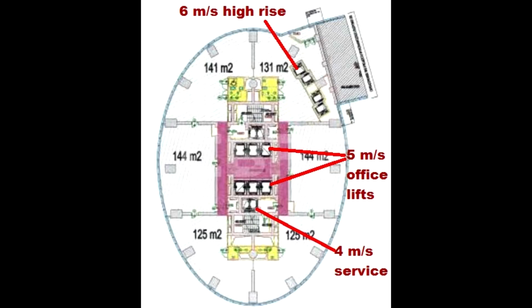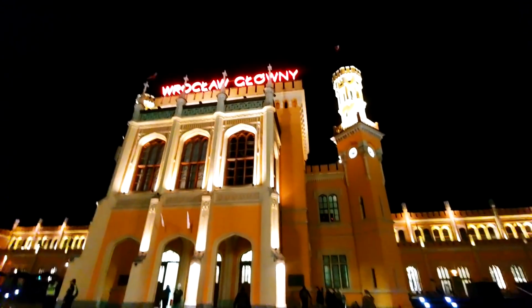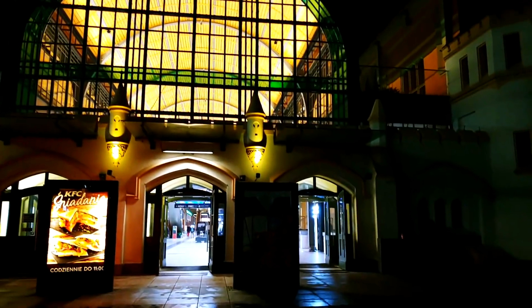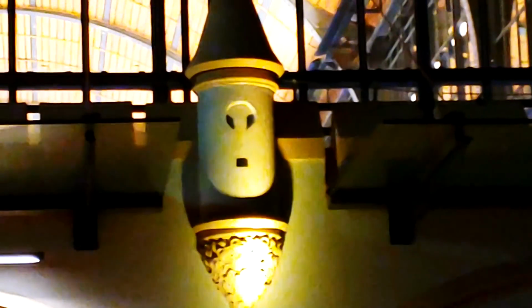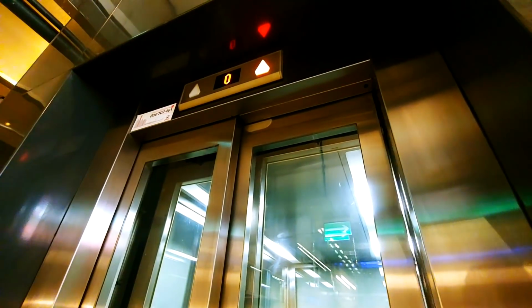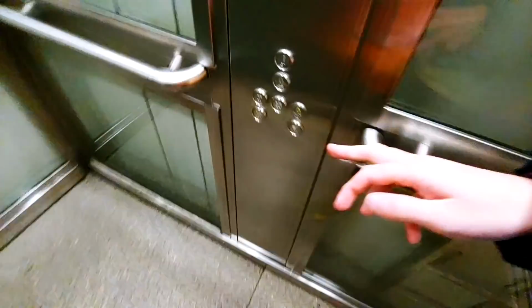That's so annoying! And now I go along to Wroclaw Glowny. It's a central train station in Wroclaw. It looks very nice, it's very well lit, and guarding the entrance to the station is an angry turret checking who is going in. So along into the station, which has some very nice glass obelisks.